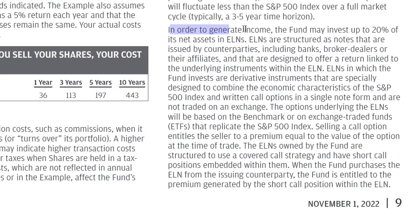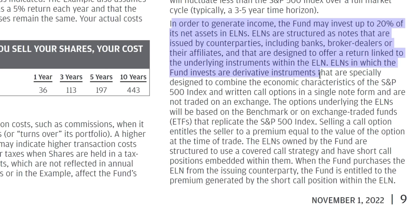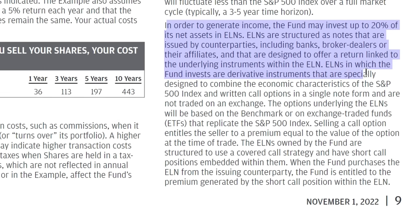Here's where they get more specific. In order to generate income, the fund may invest up to 20% of its net assets in ELNs, which are structured as notes that are issued by counterparties, including banks, broker-dealers, or their affiliates, and then are designed to offer a return linked to the underlying instruments within the ELN, which are primarily derivative instruments that are specially designed to combine the economic characteristics of the S&P 500 and written call options in a single note form.